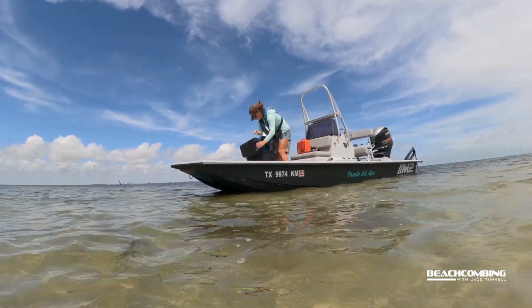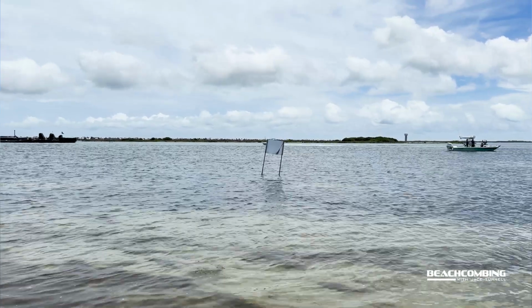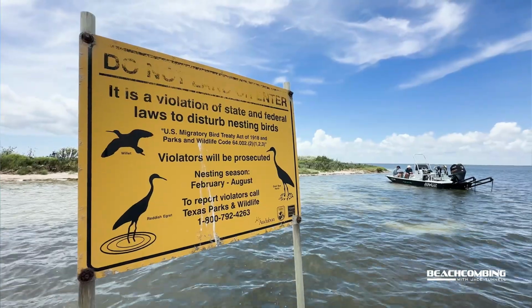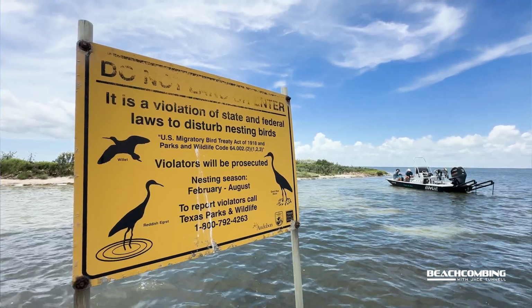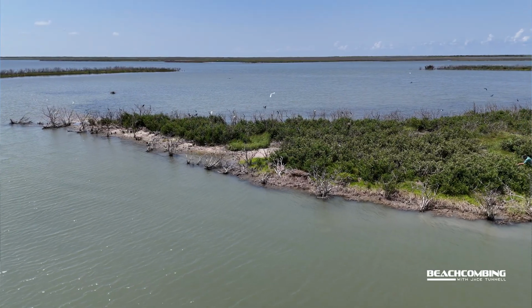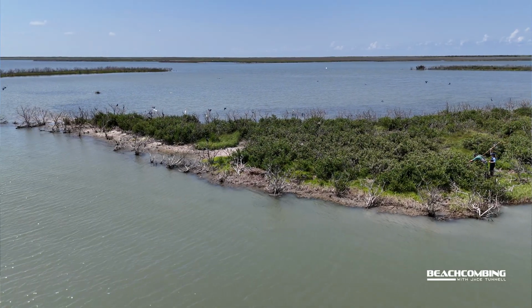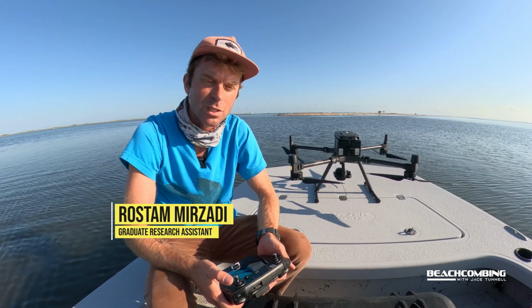We're in the Upper Laguna Madre and we're flying drones to be able to count birds on these rookery islands that are out here. If you're a fisherman and you've ever been out into the Upper Laguna Madre, or anywhere along the Texas coast, you've probably seen these islands that have signs on them about not getting near them because there's birds nesting on them. Well, the Hart Research Institute is going around using a drone and counting how many birds are nesting on these islands. So let's get with the scientists at the Hart Research Institute and talk to them about what they're finding out. Let's go.